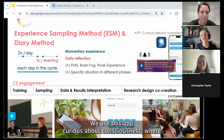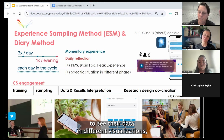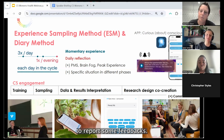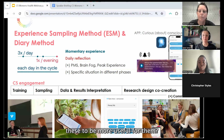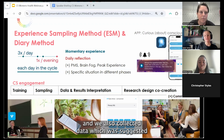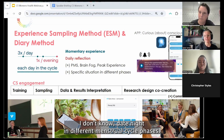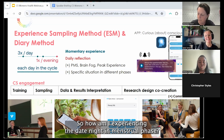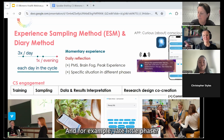We used this app, Curious About Consciousness, where we gathered all the data and where also citizen scientists had the opportunity to see their data in different visualizations. And with that, they were also able to report some feedback. How useful is this for them? In which way? What would they need, and how would they change this to be more useful for them? We also gathered data for specific phenomena like PMS, brain fog, and peak experience. And we also collected data which was suggested by one of the citizen scientists, to compare a specific situation like, I don't know, date night in different menstrual cycle phases. So how am I experiencing the date night in the menstrual phase? How am I experiencing this during ovulation and, for example, late luteal phase? Next slide, Alex, please.